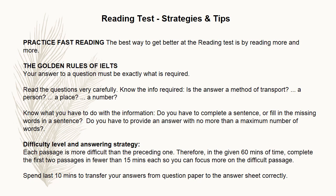Reading test strategies and tips. Friends, practicing fast reading is very, very important. As just mentioned, 200 words per minute is the required speed for candidates taking the IELTS test. The best way to get better at the reading test is by reading more and more and practicing it regularly in newspapers, magazines, books, and general texts.